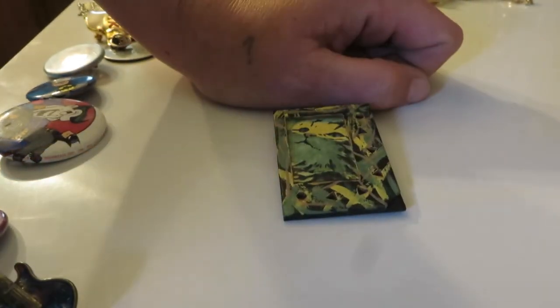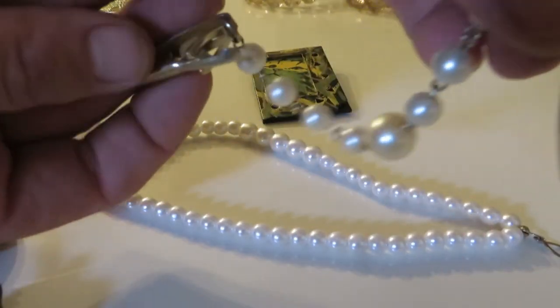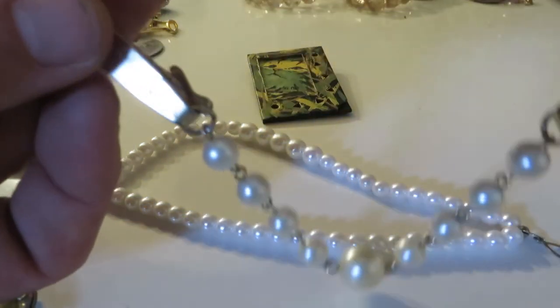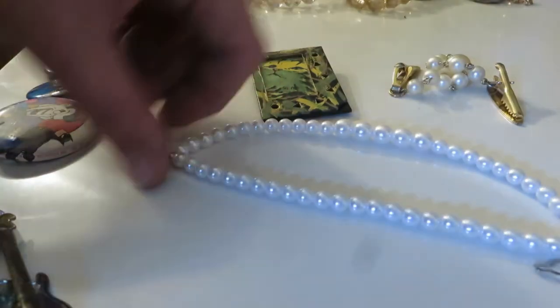I have a couple more pins, but they're attached to stuff at the moment, I think. On pretty shirts. They clip to your collar. So it kind of looks like you're wearing a pearl necklace in between. And then this one actually had a button that you hook it to on the one side and then you hook the other side. So it's a similar concept though.